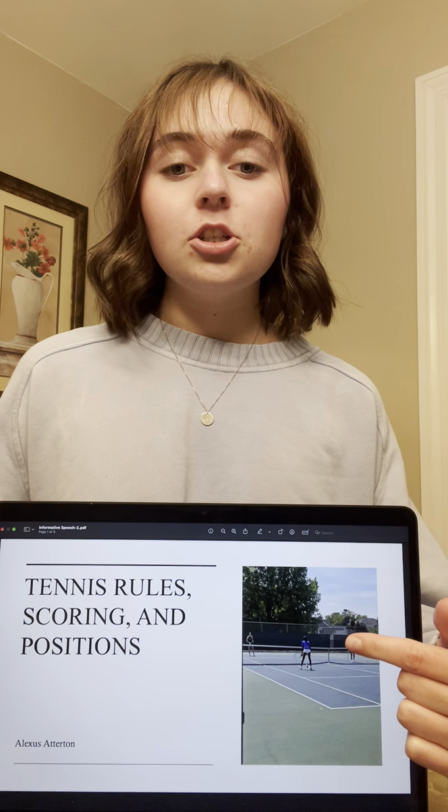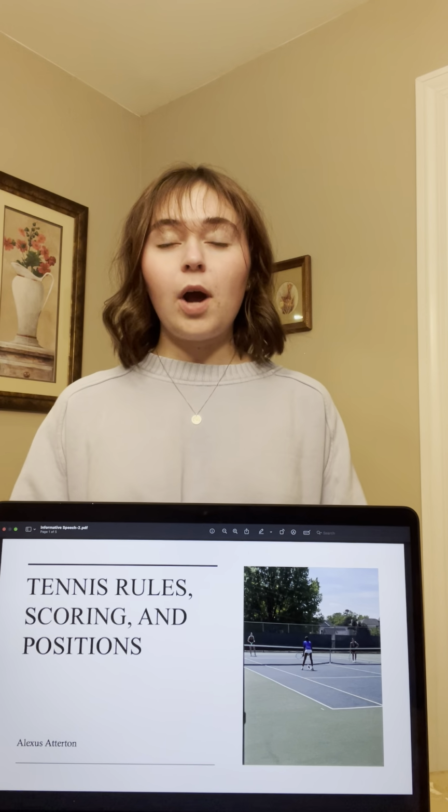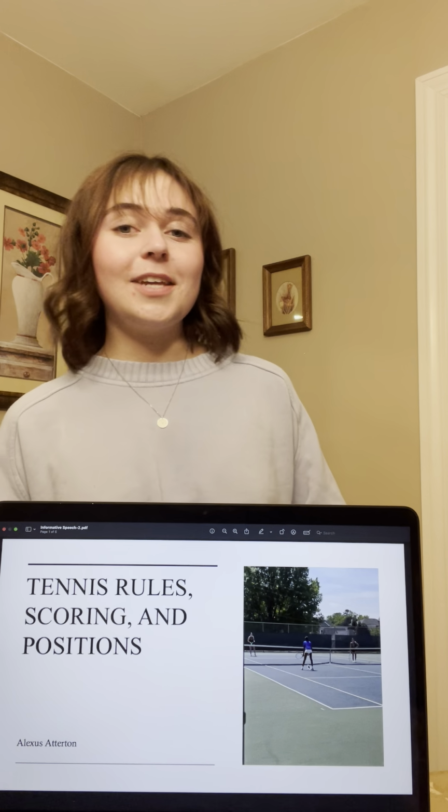Here's a picture of me playing. I went to state for tennis with my high school team twice. I've played both singles and doubles.